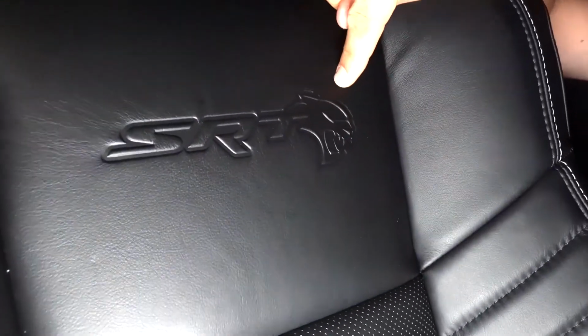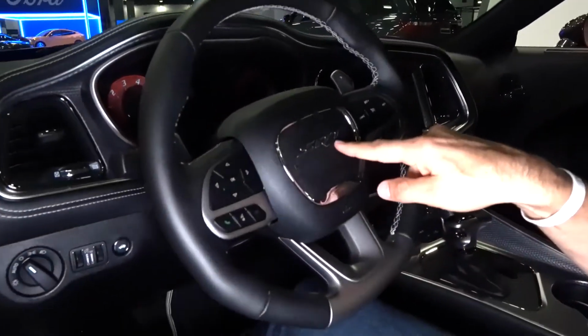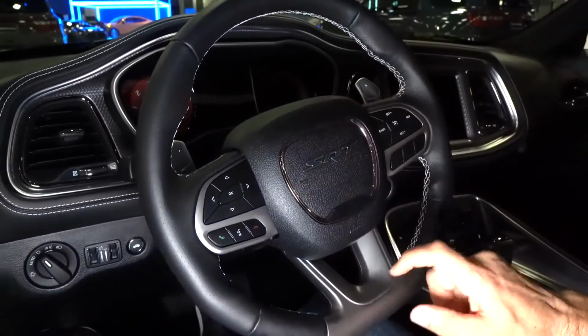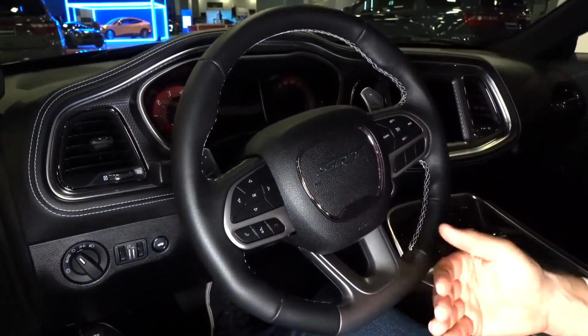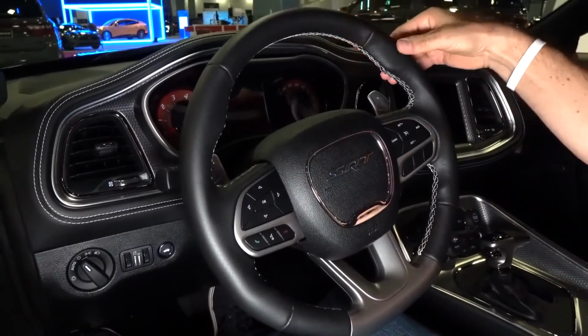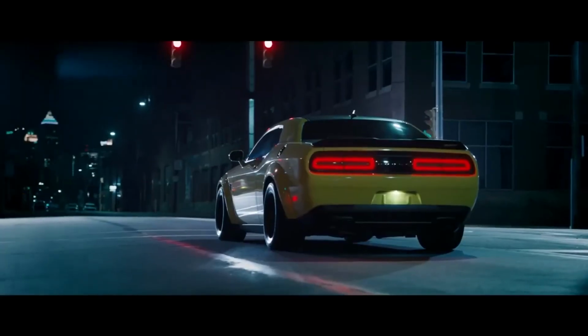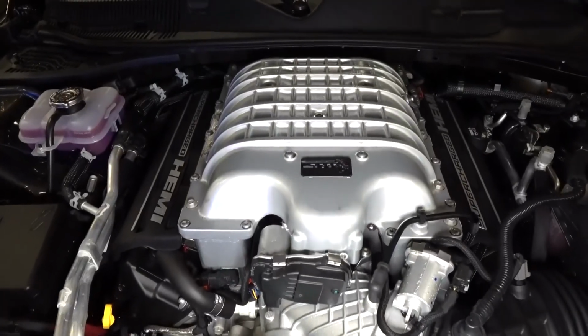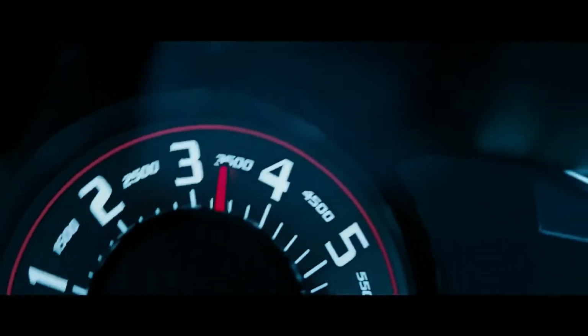To complete the package, a leather-wrapped flat-bottom steering wheel with a backlit SRT logo, paddle shifters, and red gauges on each side of the instrument cluster display. The low price and a powerful supercharged 6.2-liter V8 with 807 horsepower make a joke of what most gearheads consider a supercar. The Challenger is deserving of its place on this list.